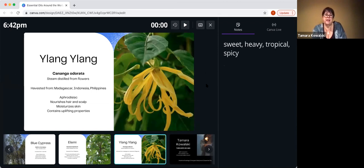Ylang Ylang. Ylang Ylang is delightful. It is sweet, it's heavy, it's tropical, and it's a little bit spicy. This is steam distilled from the flowers. It's harvested in Madagascar, Indonesia, the Philippines. It's an aphrodisiac. It helps with the hair and scalp. It's great for your skin, and it too contains uplifting properties. A lot of times people will use this in perfumes.